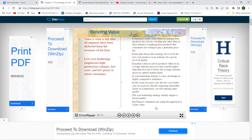Low-cost leadership emphasizes high production volumes, low costs, and low prices to attract customers. Companies create value either by making their products for a lower cost than any other firm in their industry or by making products that customers are willing to pay a premium price for. Firms that choose this strategy strive to be the low-cost producer in the industry for a given level of quantity. It pushes the firm to sell its products either at average industry prices to earn profit higher than those of rivals, or below the average industry prices to capture market share.